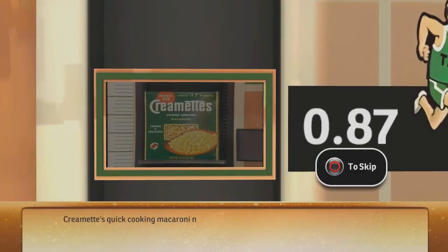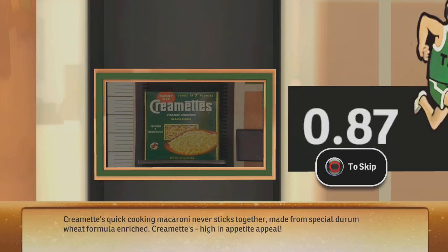Premet's quick cooking macaroni never sticks together, made from special durum wheat formula enriched. Premet's high in appetite appeal.